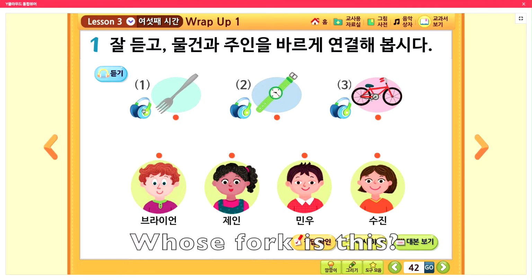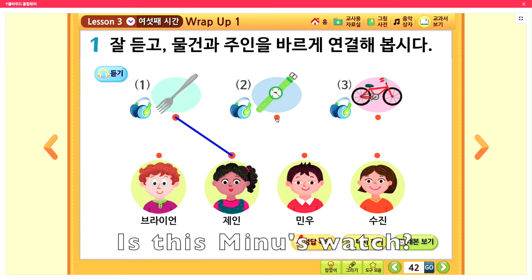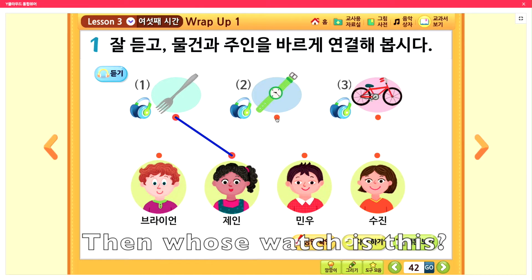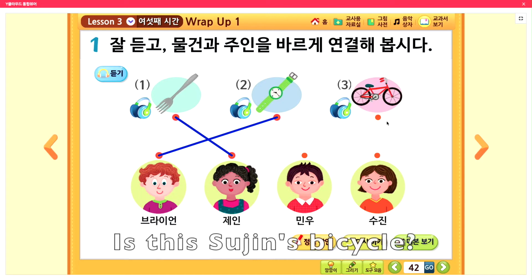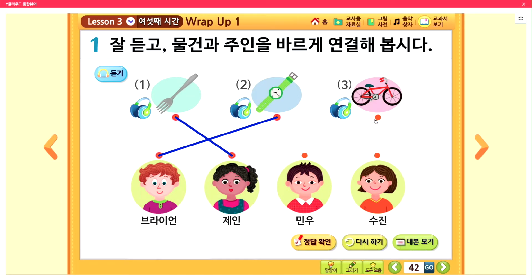Okay. Whose fork is this? It's Jane's. Is this Minnow's watch? No, it's not Minnow's. Then whose watch is this? Yes, it's Brian's. And the last one, is this Sujin's bicycle? No, it's not hers. Then whose bicycle is this? Yes, it's Minnow's. Let's check. Good job.